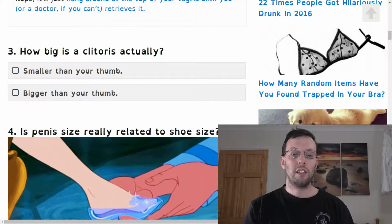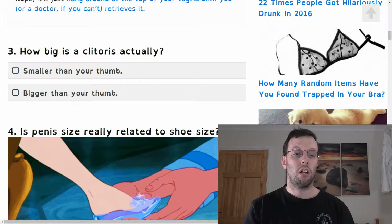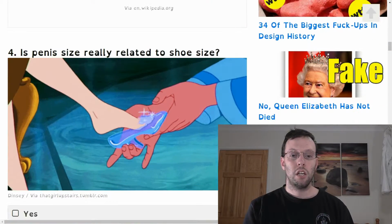How big is the clitoris? It's actually quite large, okay? It's internal. Look, they even have a diagram there. Look at that, isn't that nice?